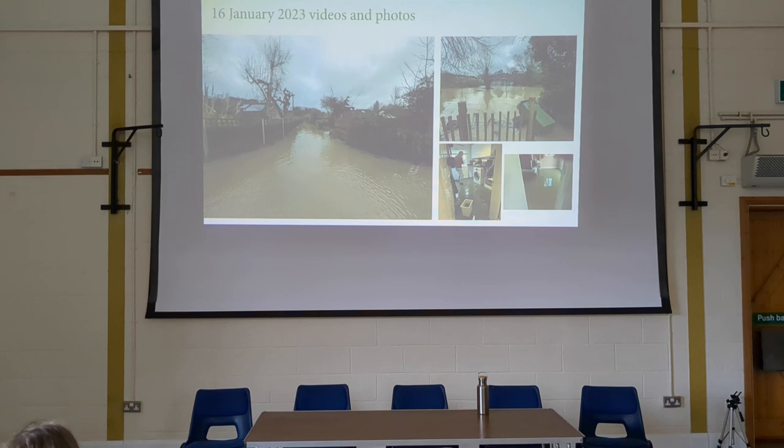We've seen the flooding, and the other thing that Ollie and I have been doing is the scientific side, engaging an expert to model all this in a computer and tell us whether all our efforts will actually stop this happening.